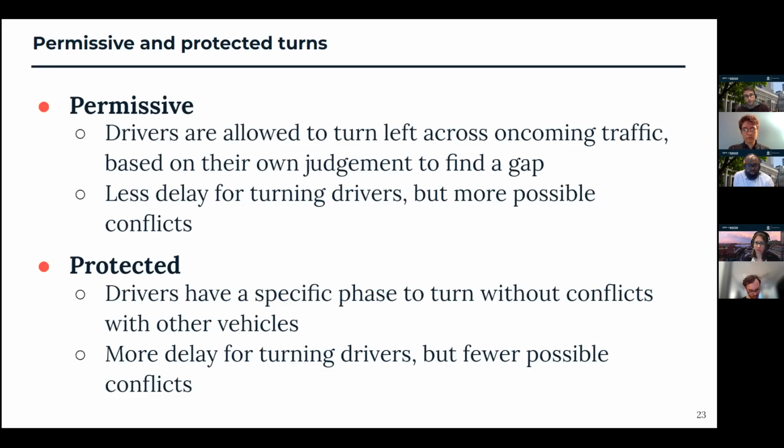The other form of turns that we can have at an intersection is called protected. And that's when you have a very specific phase to do that turn. Usually you'll see an arrow up on the signal, and then you can make the movement without any type of oncoming or conflicting traffic. It does generally mean a little bit more wait time for those drivers who are making it, but you're able to do that without any other conflicts or oncoming gaps.